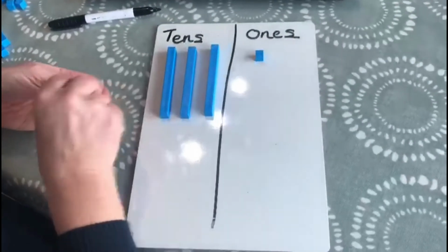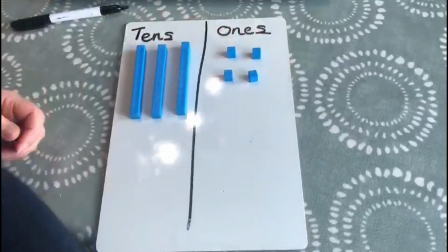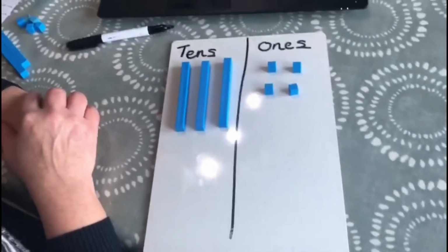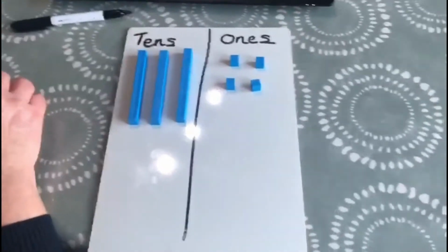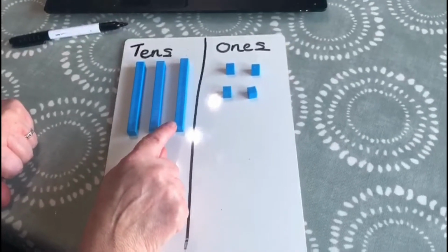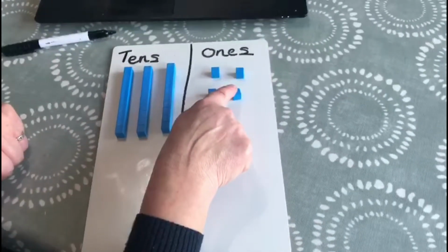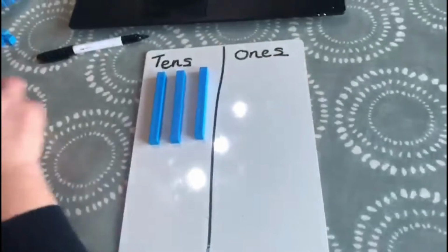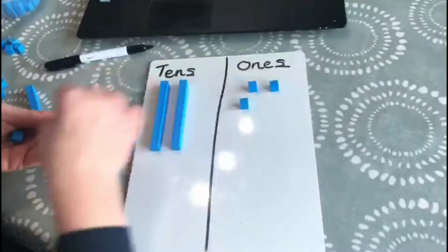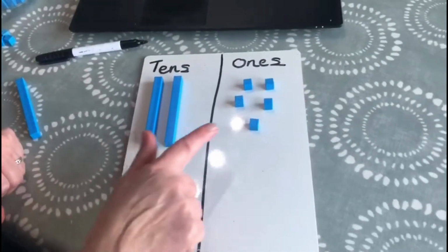Okay, and then it just carries on again. So, for example, if I was to make this number, to work out what it is, I don't need to start counting from 1, do I? We can count the tens first and then the ones. So we've got 10, 20, 30, 3 tens are 30, 31, 32, 33, 34. Have a go at counting this number, starting from the tens and then counting the ones. Just pause the video while you do that. Count the tens first and then the ones.